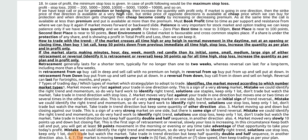Patience is very important for stock market and option trading. We can keep patience only if we have less quantity and we are in profit.